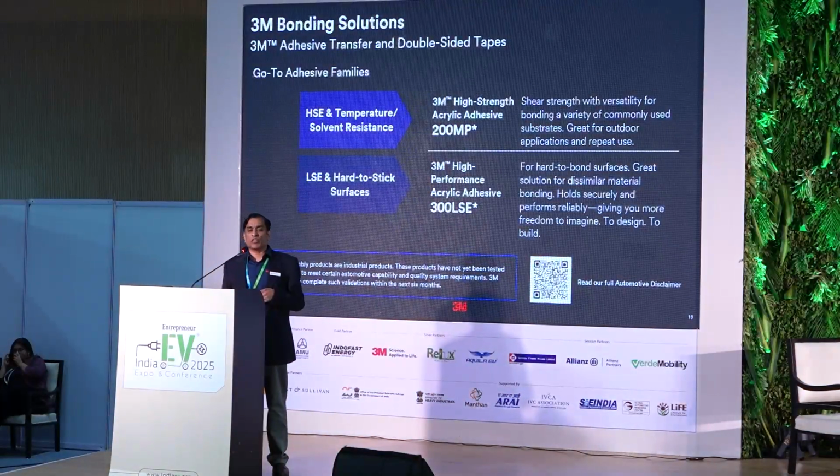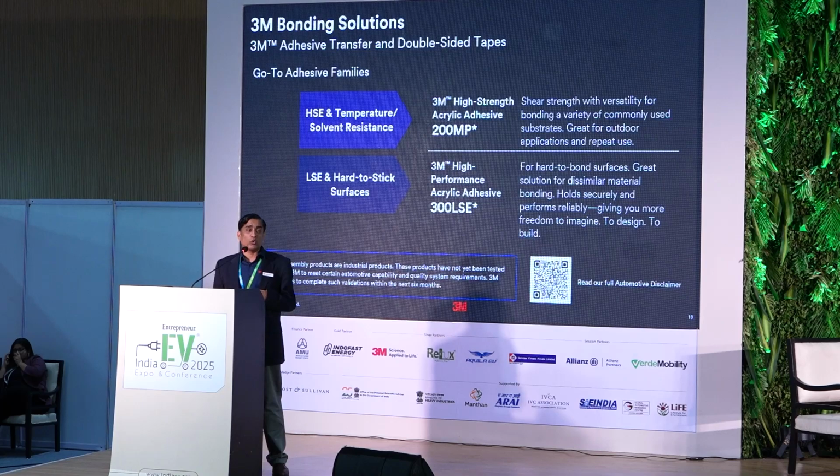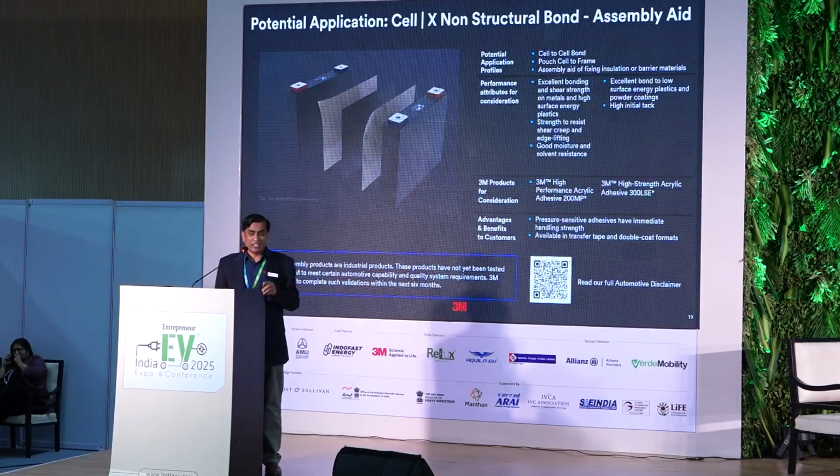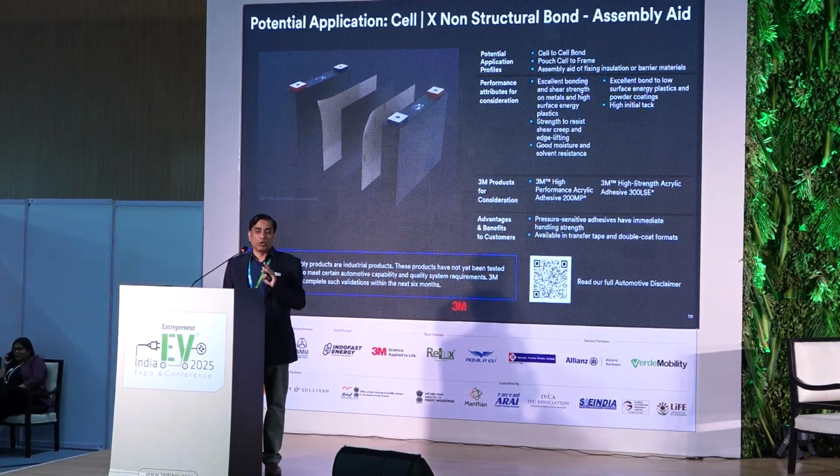This slide basically gives you a glimpse of the go-to adhesive families we have in thin bonding at 3M. We have about 35 adhesive families within thin bonding, so it's very difficult to talk about each. So these are some of the go-to relevant products. If you have to bond a low surface energy material, there is an LSE adhesive. And if you have medium or high surface energy, there's a 200MP adhesive. So these are all adhesive families which we have. And these are some of the applications where the thin bonding tapes can go in.